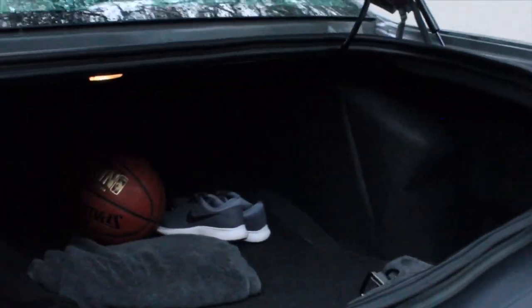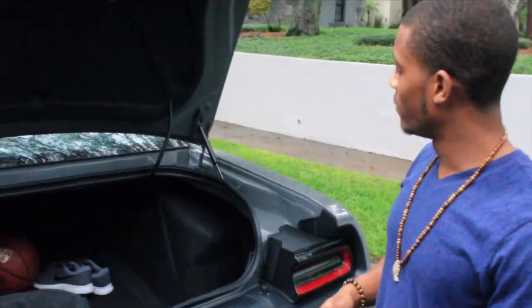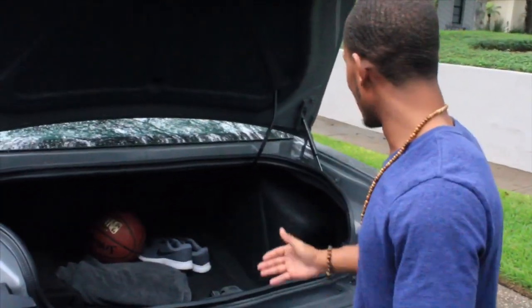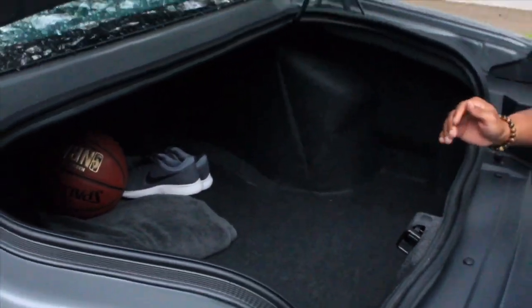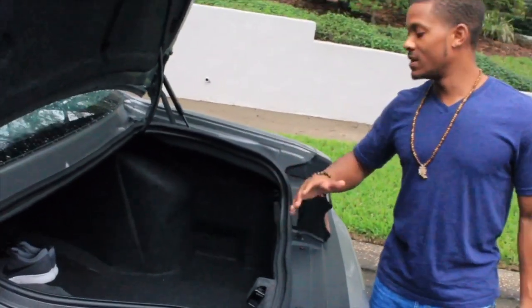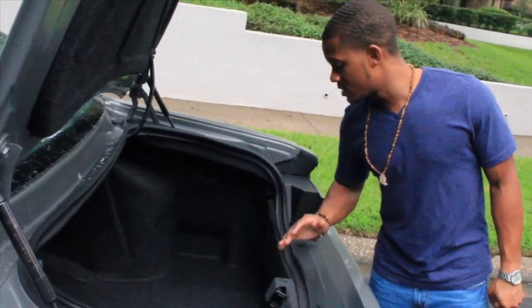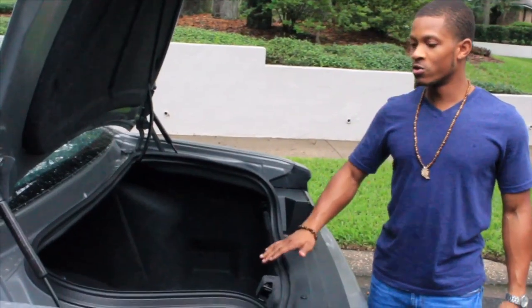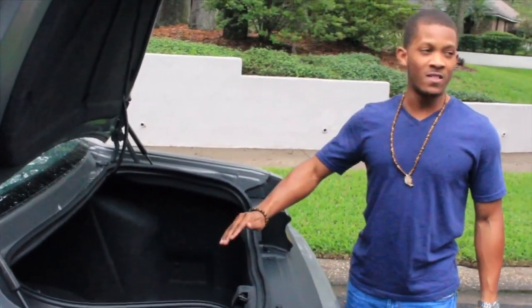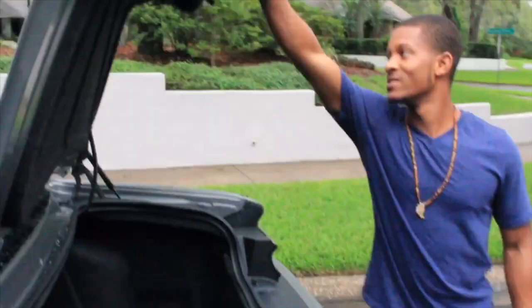Pretty spacious trunk, and then you're looking at my work shoes and my basketball, because I never know when I've got to get down on the court. But a pretty spacious trunk. This is honestly one of the biggest cargo spaces of a two-door coupe that you can buy. The Challengers have always been known to be big, but this is massive. I mean, you can fit suitcases, golf clubs, dog stuff, anything you need to go on a long road trip, you can fit right back here. And if anything you can't fit in here, in the back seat.